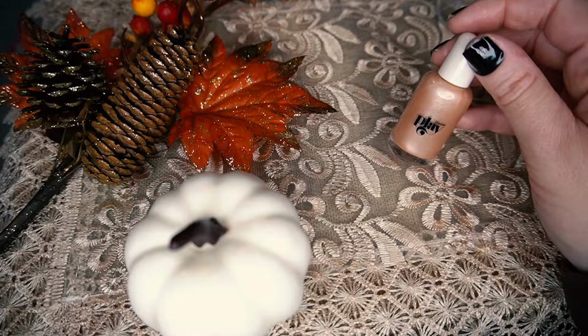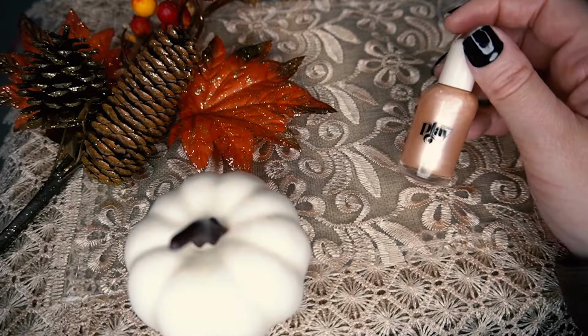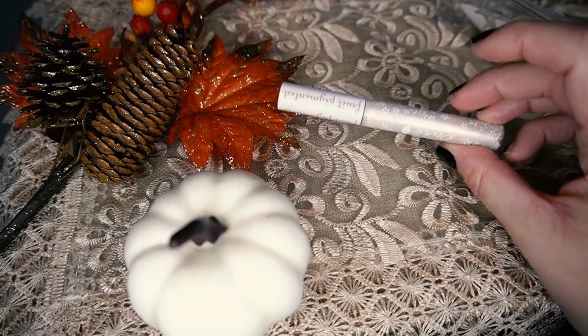But I did not like this. I am decluttering it. Like I said, most people love this. Dry skin, combination skin, I don't know. I don't think I've ever heard of anybody not liking this. But I personally, it was a no. So it's goodbye.